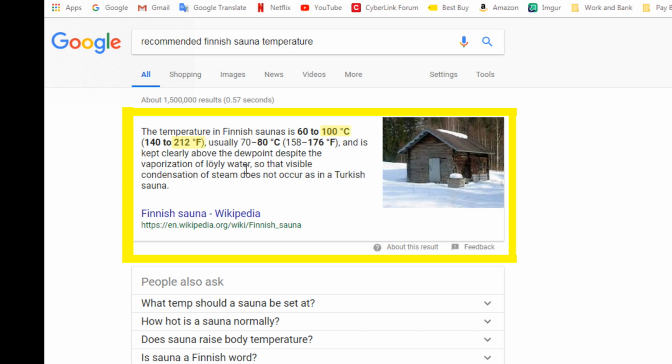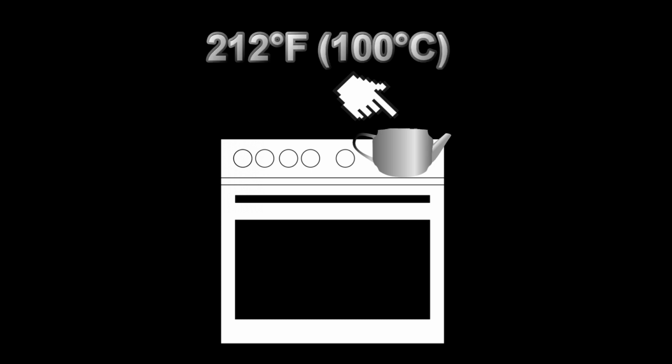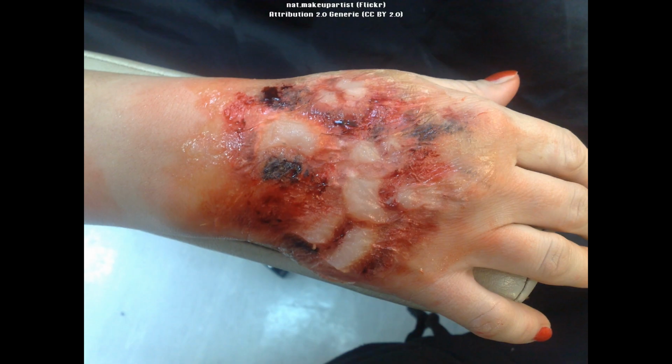Comfy. This is a range with stove on top and oven on the bottom. You probably have one in your kitchen. Imagine that I have a pot of water boiling on the stove at 212 degrees Fahrenheit, 100 degrees Celsius. What would happen if I put my hand in there? I'd have some serious problems and would probably be going to the hospital, right?